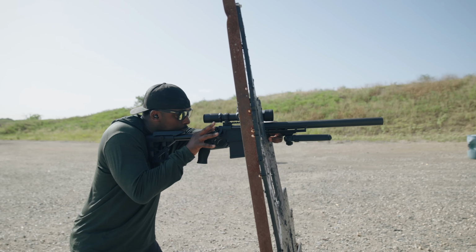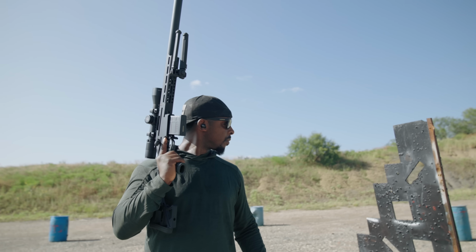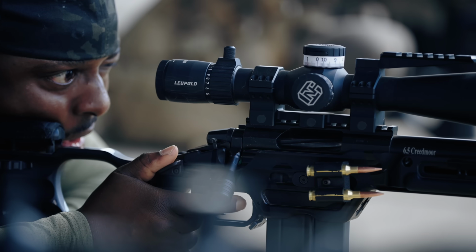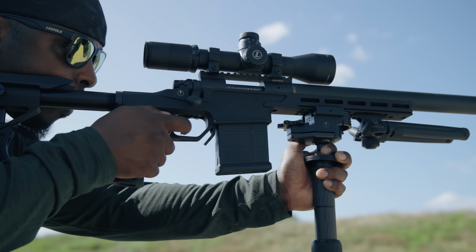Now, my experience with the Ultradyne chassis reminded me why I fell in love with shooting in the first place, at least shooting long range. It's accessible, yet capable of serious precision. It's adaptable without being overly complicated. And it bridges that gap between the intimidating mystique of bolt-action rifles and the modular familiarity of AR-15s.